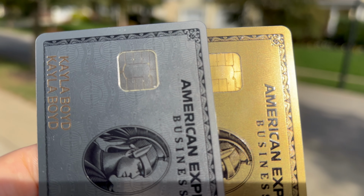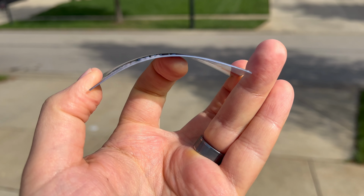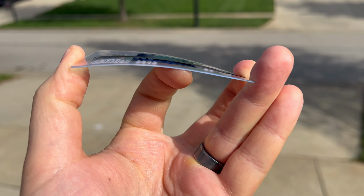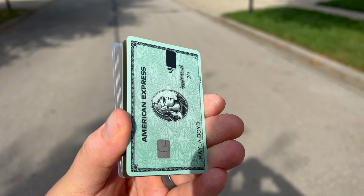and definitely a lot thicker than something like the Blue Business Plus card, which you can pretty much fit in any wallet because it is flimsy as heck. Same thing with the American Express Green card as well. Those are two very thin cards that you could fit in anywhere. This one, you're going to have to make sure you make room for it.